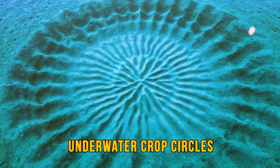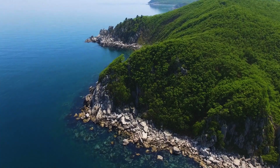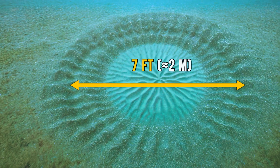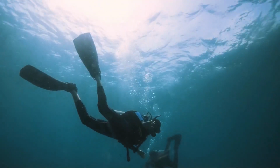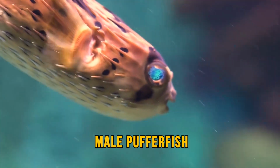Look at these underwater crop circles. For the first time, they were spotted in 1995, close to southern Japan's coast. Local divers called these 7 feet wide structures mystery circles. The enigma had been plaguing many minds for almost 16 years until the culprit was finally caught. Imagine the researchers' surprise when it turned out to be a male pufferfish.